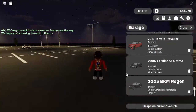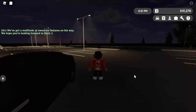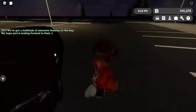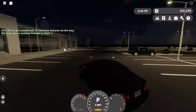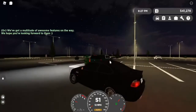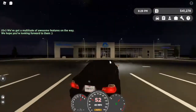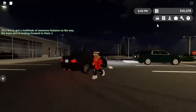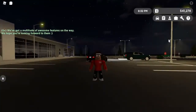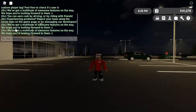And then last but not least, we have my 2005 BMW M3. And I just love this car. It's one of my favorite cars, and it's just such a beautiful car. For a good price, too. It'll still gap a decent amount of cars, especially in roleplays, because not many people even know about this car or use it. I would highly recommend this car for the price that it is as well, and the power that it has. But yeah, that's about it for this video, guys.